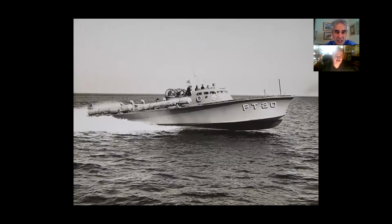Yeah, and here's a view that's even more clear. And this is really the second phase. This is the 77 footer we're looking at? Yeah, this is the 77. And this was due to the fact, Paul, that the Navy wanted a larger boat to carry their 21-inch torpedoes. And they would come out with this design. They were awarded a contract to build number 20 through 48. Okay. So they built that number of boats.